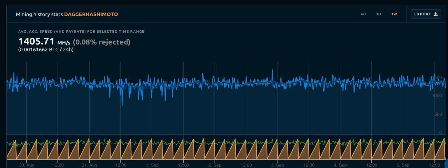And mining itself is a random activity from the standpoint of you don't get the same hash power at all times. It depends on how well you're doing in providing solutions to the network. As a part of that, you see that kind of up and down bar over time. We have a very low rejected rate, which means we have a really good connection to the pool, and we haven't overclocked our cards too far, so they're performing very consistently. So what you see on that line is that average around 1405 mega hash.